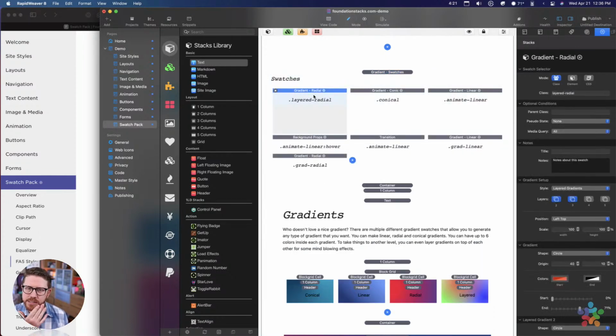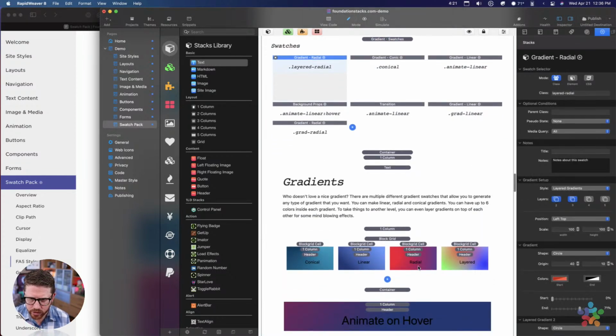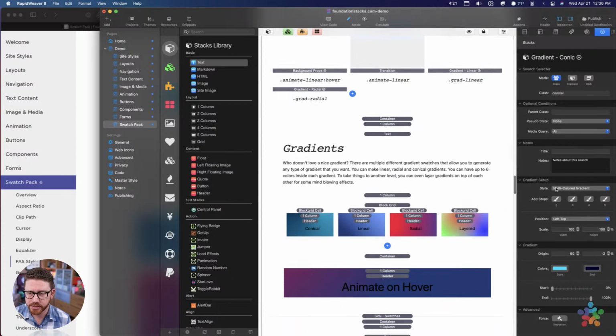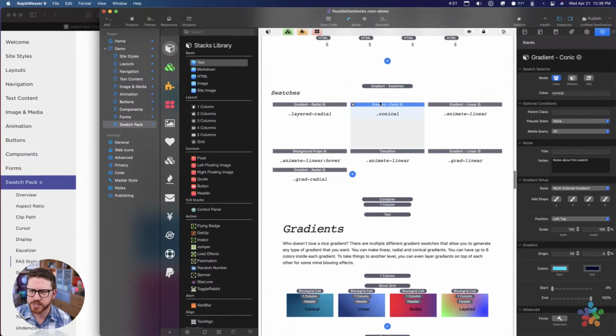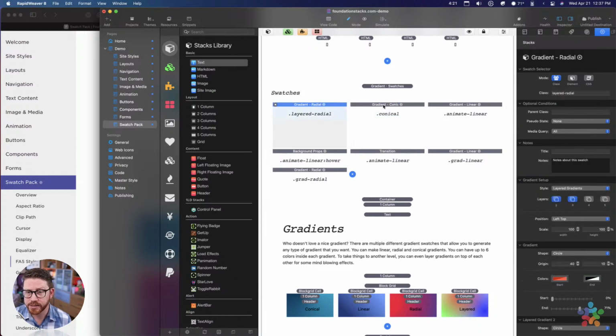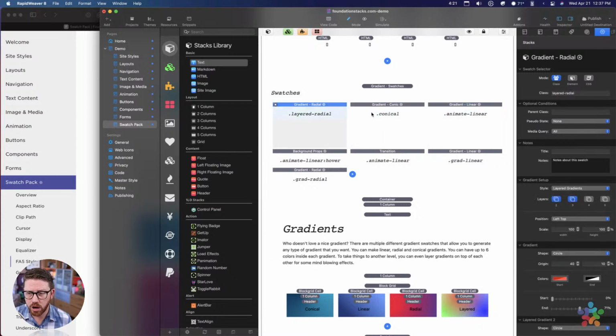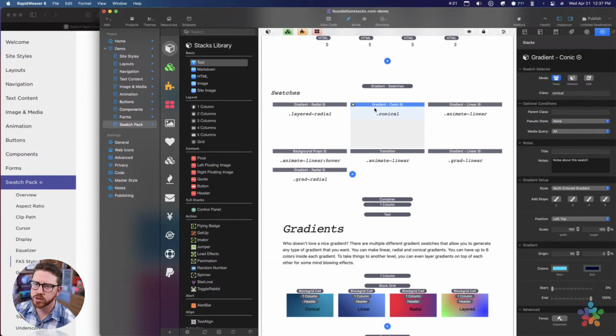Okay, so let's look at some of these. Let's go in order that I have here. So the conical URL, or conical gradient. A lot of these swatches have very similar settings. There are 3 different gradient swatches: a radial gradient, a conical gradient, and a linear gradient. All of them are slightly different settings, but mostly they're going to be very similar. So let's look at the conical gradient.